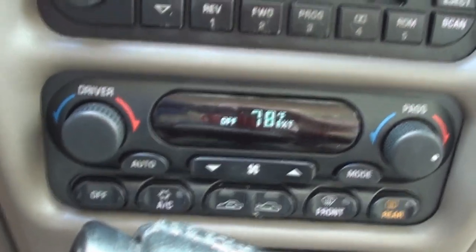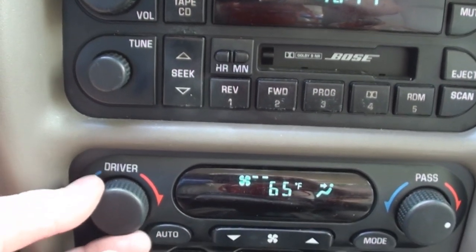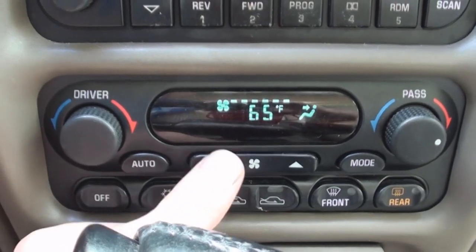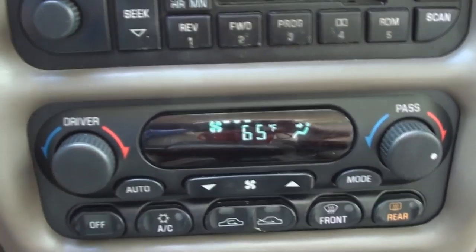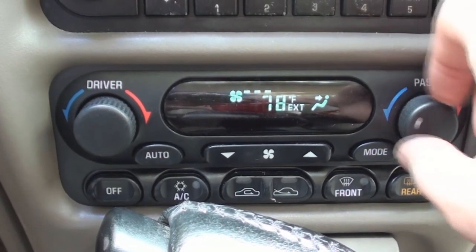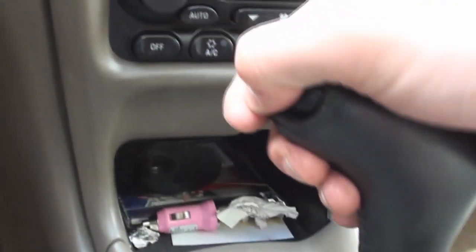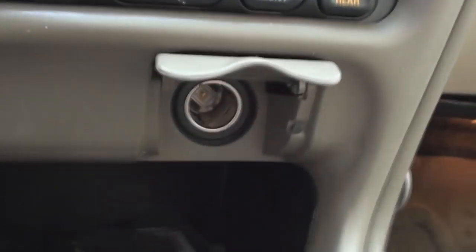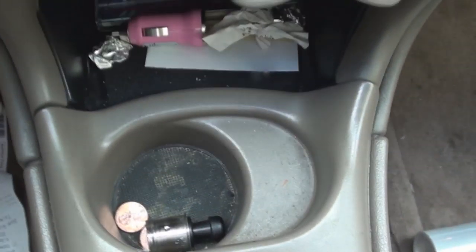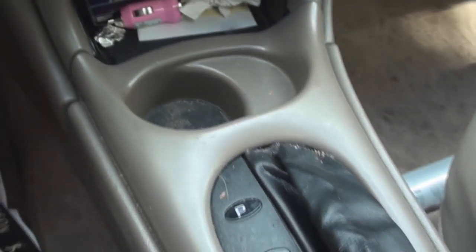And then down below, it came equipped with automatic electronic dual zone climate controls. And then underneath, looks like we have a 12-volt power outlet, which can be hidden. Small storage pocket. Cup holder. I'm assuming that's the cup holder, just because it'd be really weird to have a cup holder there, so it might actually just be something for chains and whatnot.